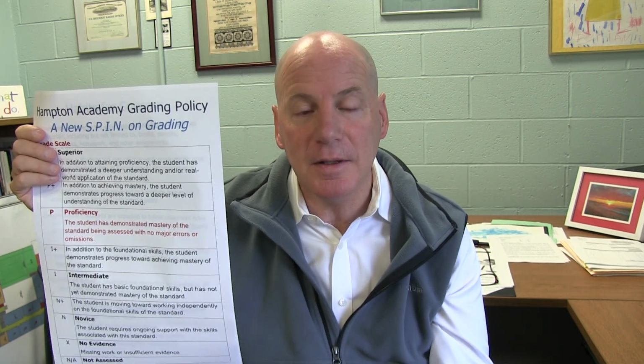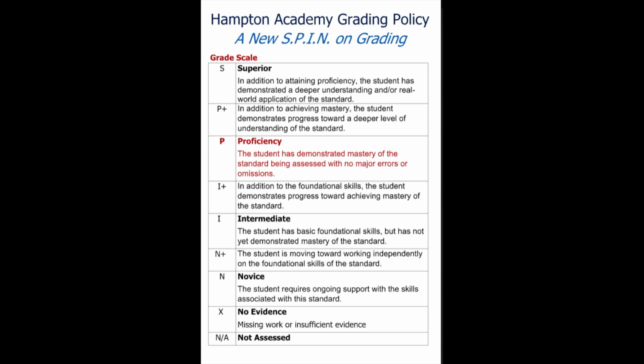Teachers create lessons, they create something called rubrics that will identify what a child needs to do and be able to understand to be proficient, superior, intermediate, and or novice. In every classroom, you'll see one of these posted. Teachers have taken time to go over what those expectations are with the children. For instance, if your child is proficient or proficient plus, this is a student who demonstrates mastery of the standard being assessed with no major errors or omission and is at grade level.